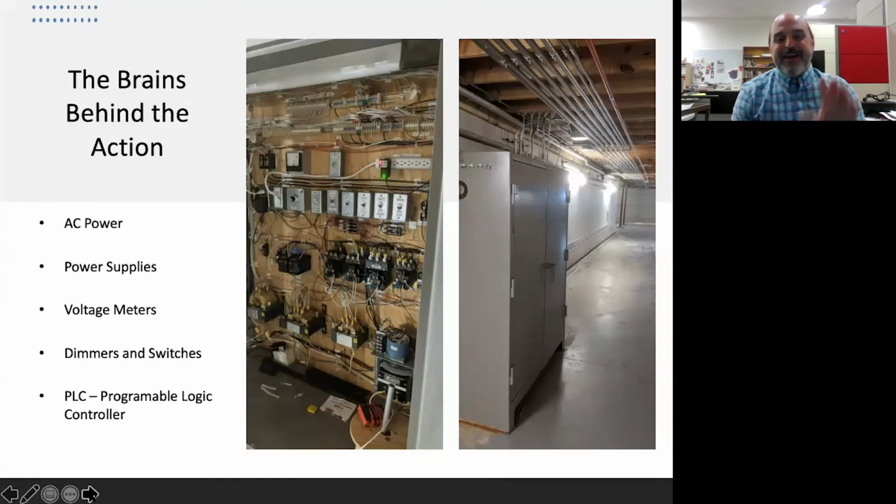And this is a very dependable system that was built. I would call it electromechanical as opposed to really computerized. So it's very dependable. I rarely have to do anything inside of it at all.